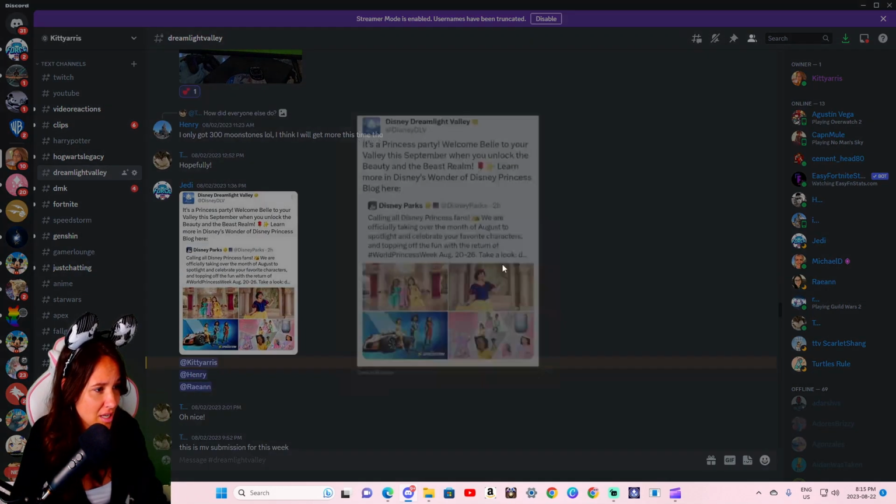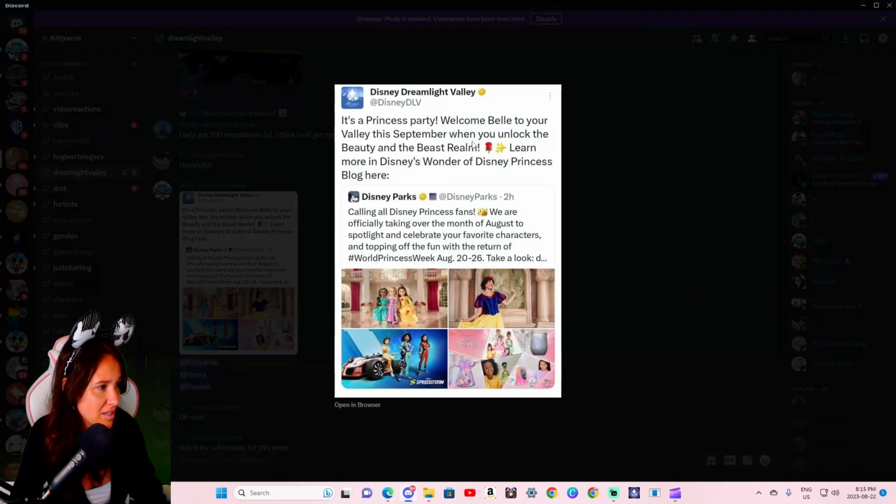This year it's a princess party. Dreamlight Valley posted this. Welcome Belle to your valley this September when you unlock the Beauty and the Beast realm. Learn more in Disney's Wonder of Disney Princess blog here.